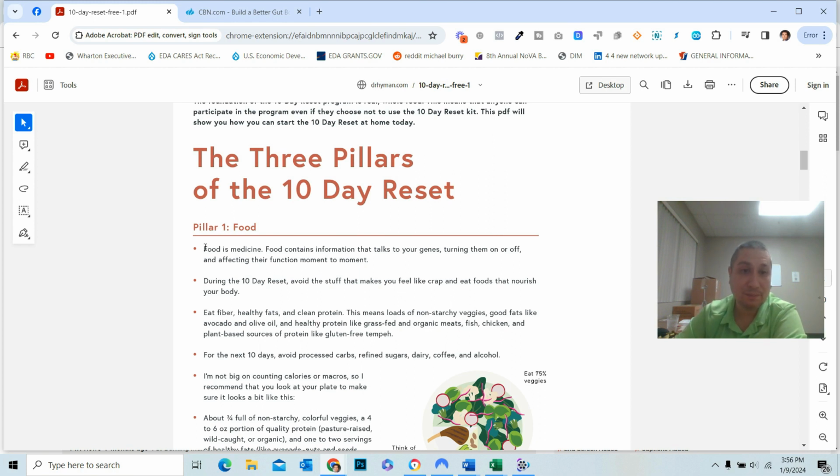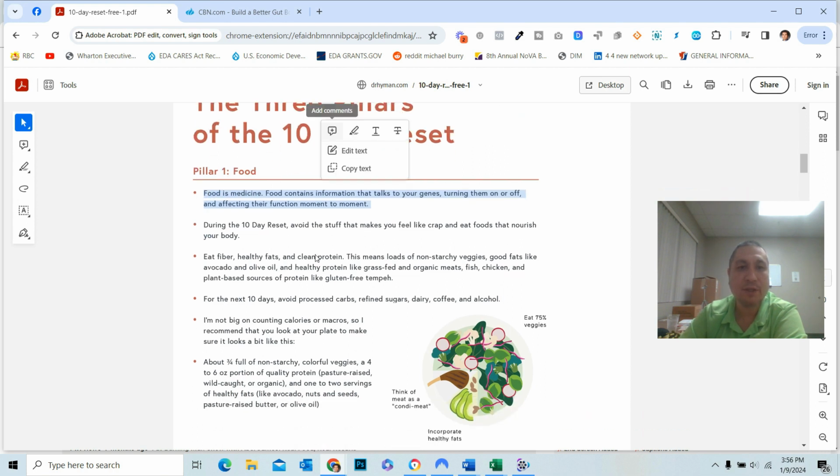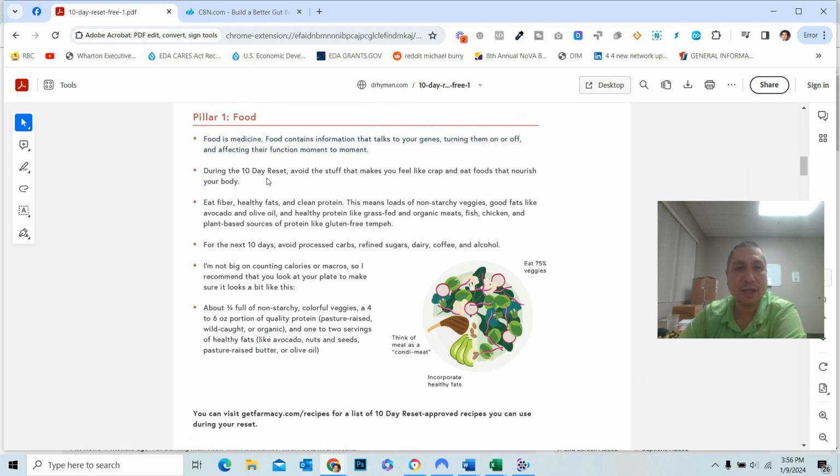Food is medicine. Food contains information that talks to your genes, turns them on and off, and affects their function from moment to moment. During the 10-day reset, you want to avoid stuff that makes you feel like crap and eat foods that nourish your body. Eat fibers, eat healthy fats, and clean protein.